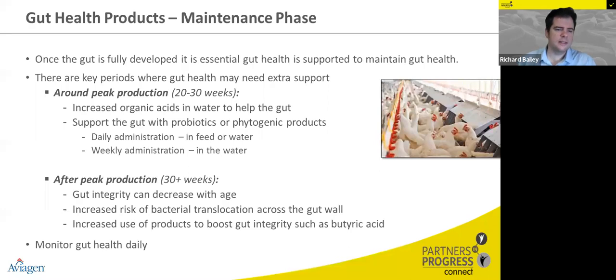One thing that is essential when it comes to maintaining gut health is looking at gut health on a daily basis. Especially in the era that we're in with reduced antibiotic usage, we need to make sure we're aware of any minor changes in the gut health of the birds so that we can intervene with some of these probiotics, organic acids, phytogenics, so that things don't get so bad that we need to start using antimicrobials. And so now I'm going to show you the easiest way to assess gut health in the flock.